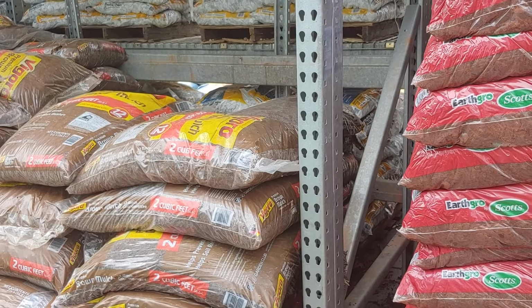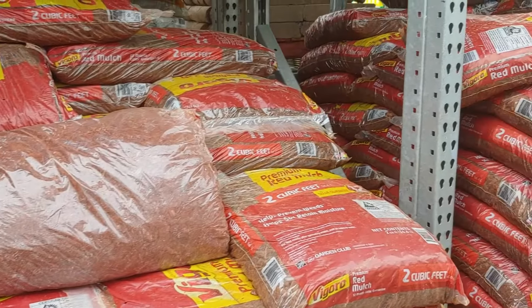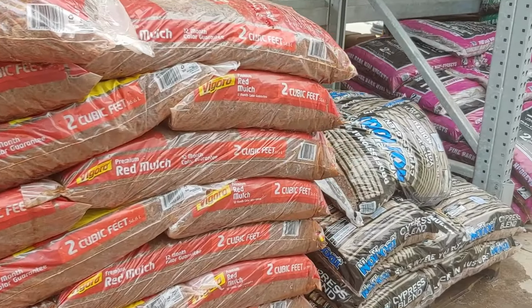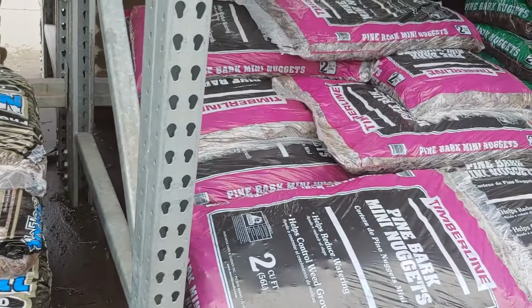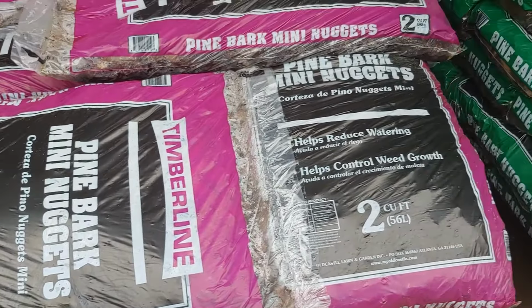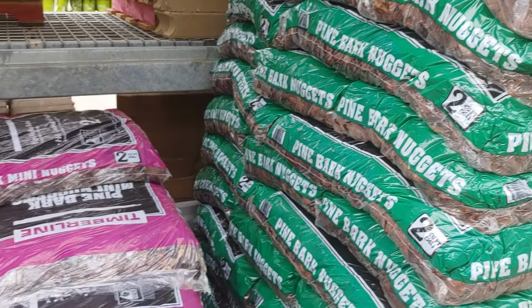And there are so many different choices of mulch out there, guys. You have red mulch, you have cypress mulch, you have black mulch, you have pine bark mulch, you have pine bark nuggets. There's so many different ones. I like using brown mulch. Been using that a lot recently. I don't so much like the ones that are made of rubber, or the ones that have the dyes on them, that fade very quickly. It's just probably not the best choice, but it depends on your preference.